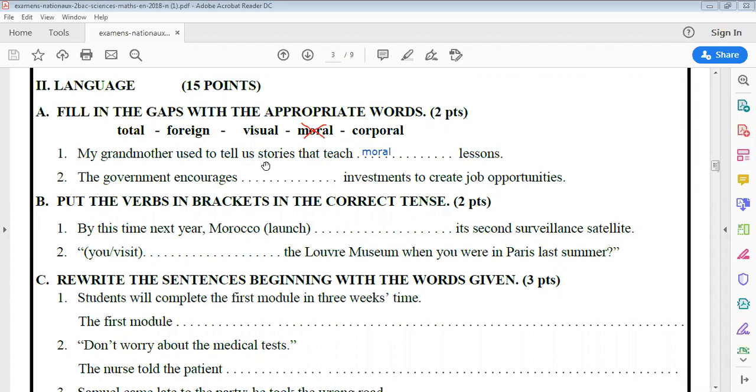Let's go to number 2. The government encourages investment to create job opportunities. Total investments? No, doesn't make sense. What is total investment? No. Foreign investments. Yes, maybe. It makes sense: companies coming from outside to invest in the country. It makes a lot of sense.